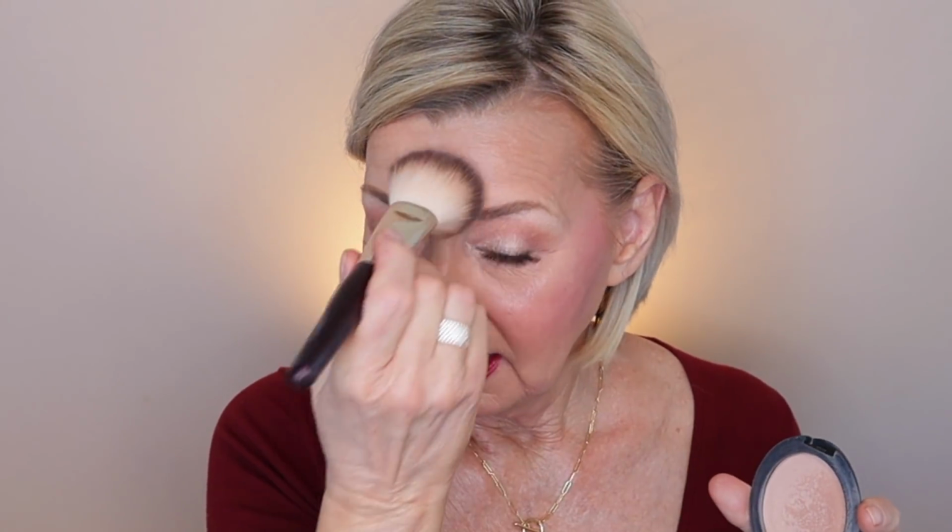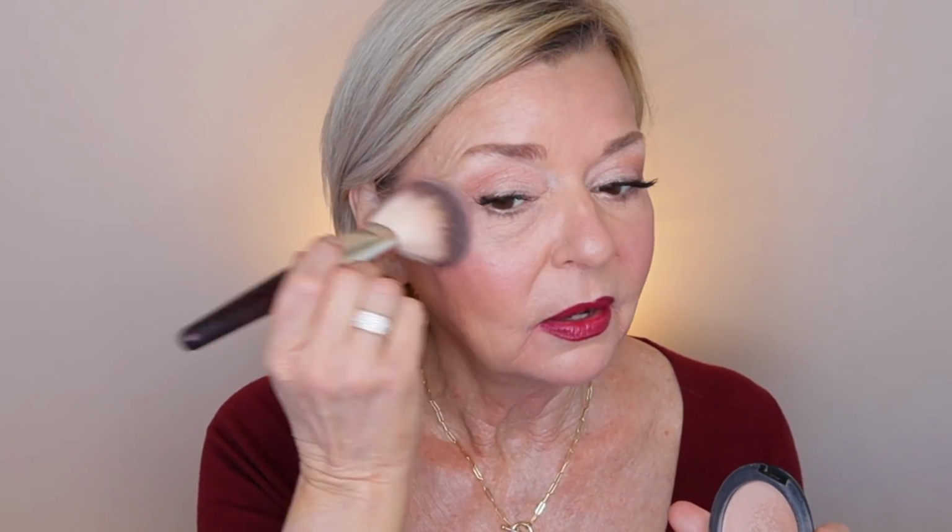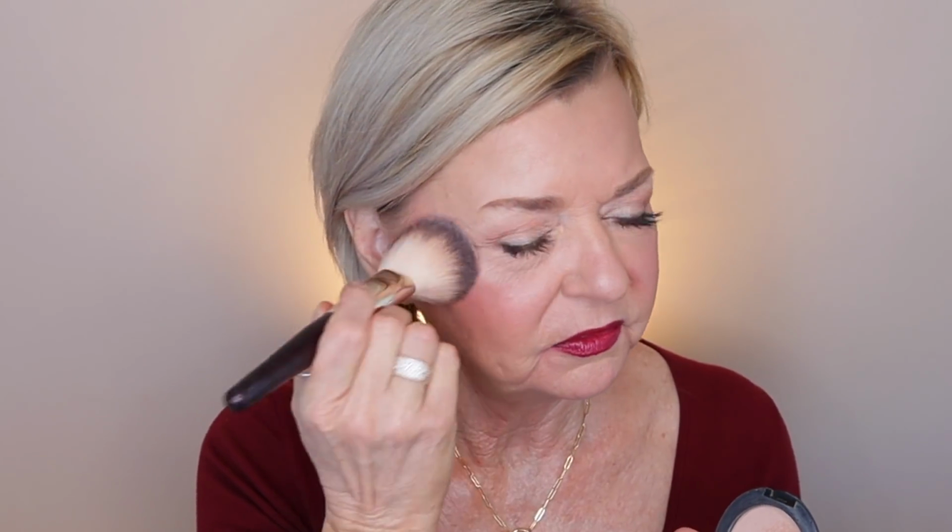Now I'm going to take a little bit of my Milani Prep Set and Glow, swirl it around on my brush, and then that's just going to get patted around my entire face. This gives just the nicest luminous setting finish to my skin. Not too shiny, but just with a little bit of a pretty shift. Charlotte Tilbury Flawless Setting Spray.